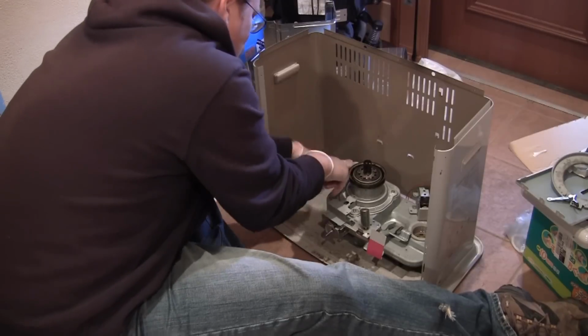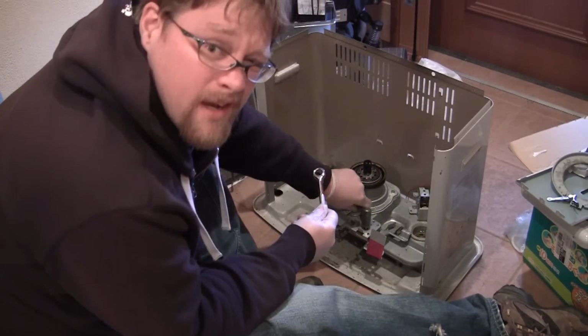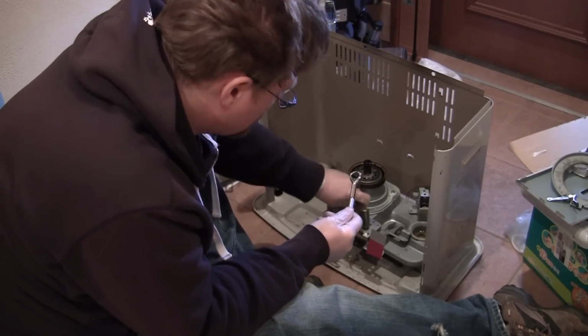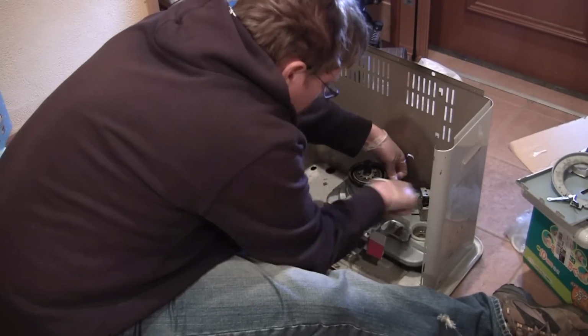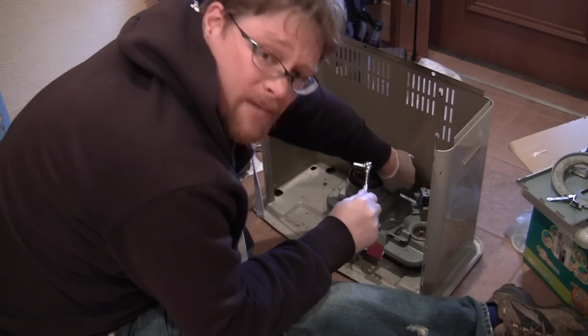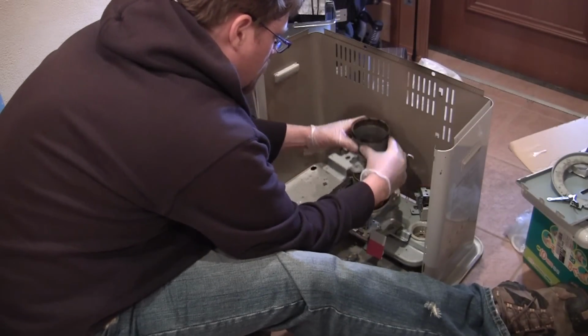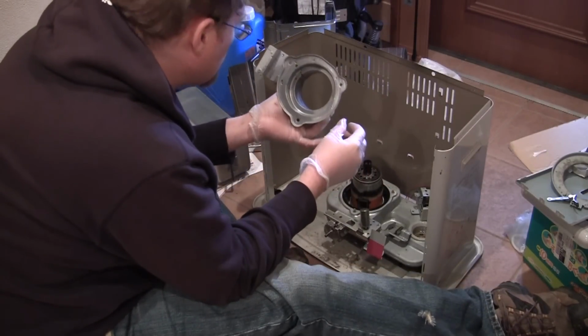Next, some bolts here. Or, well, not bolts, I'm taking the nuts off. The bolts are permanently fixed. Maybe I should call this episode How to Change a Kerosene Heater Wick. It's a pretty boring title, actually. Now this comes up a lot easier the second time. It was really stuck down the first time.